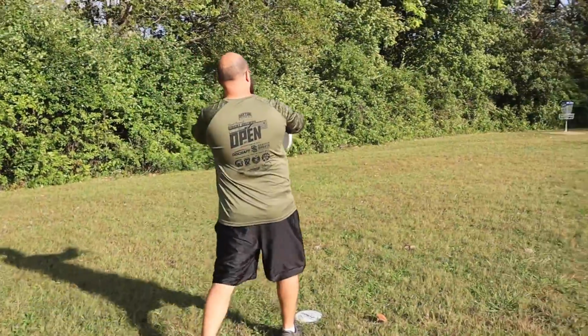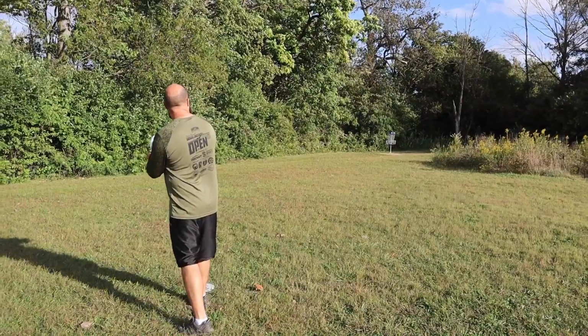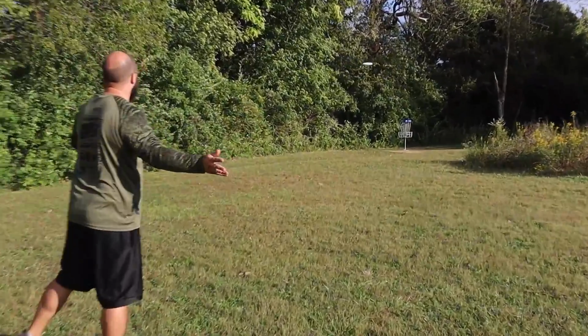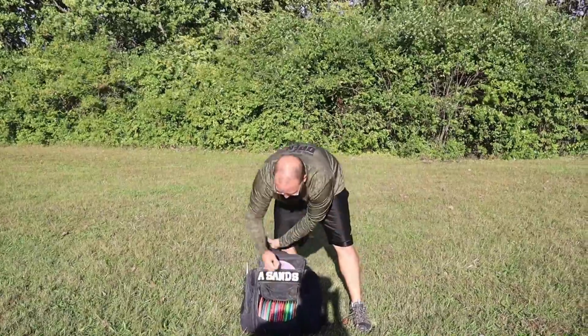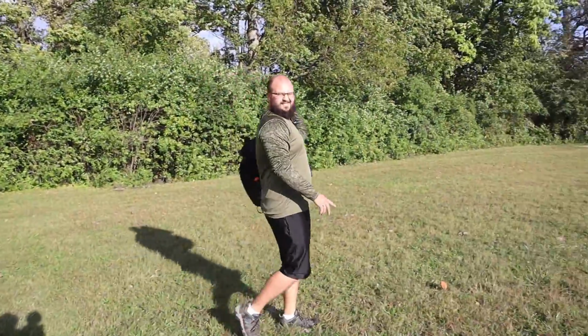Austin left himself way better off. Honestly, just a little putter approach for your easy, should be easy three. Or give it a run. Nope, easy. Soft bid. Austin, mind you, has a Discraft shirt on today. Go Discraft. His whole bag is Innova.